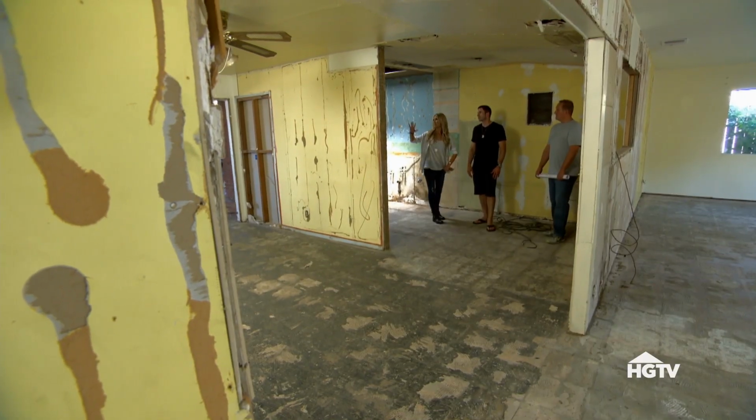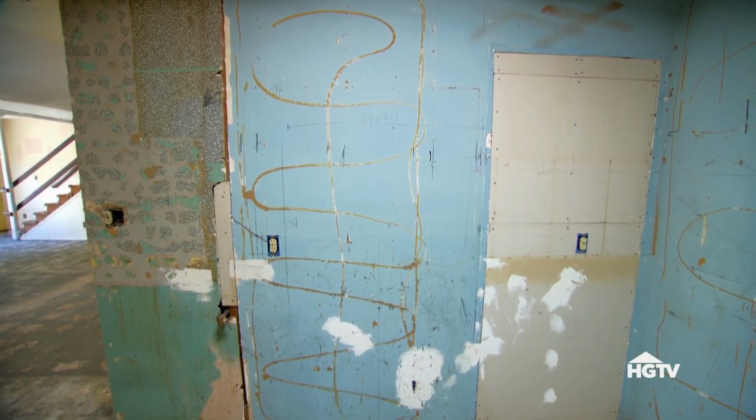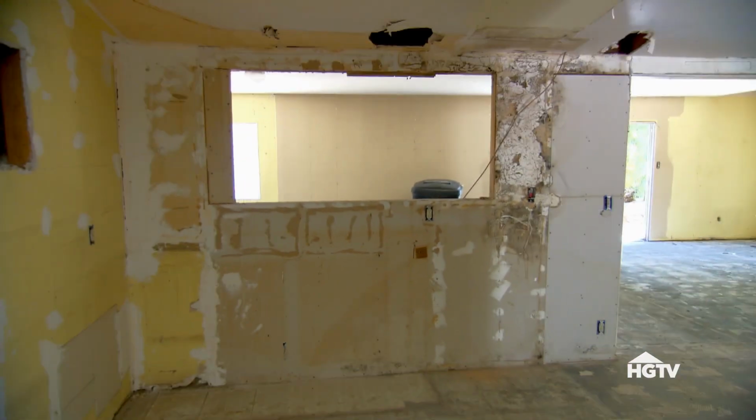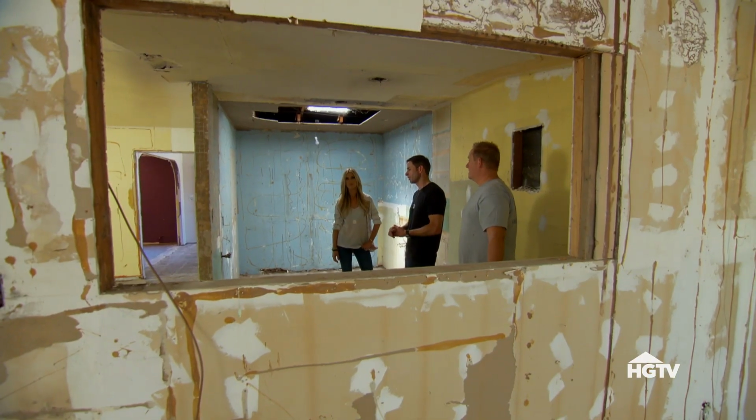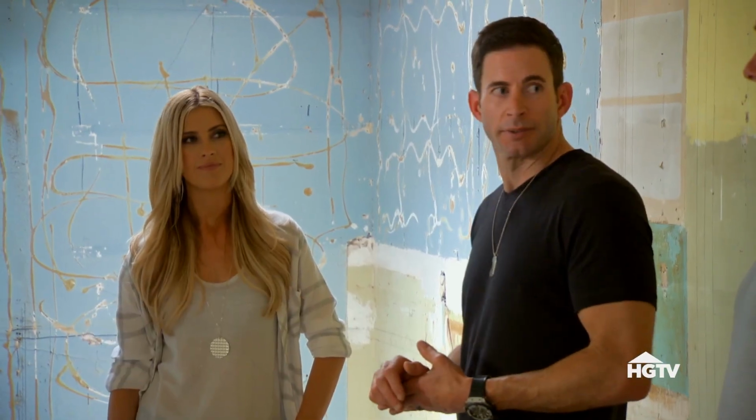So what do you think we're looking at to get rid of this wall and that wall? This wall's non-bearing, so less than 1,000 there. This wall used to be the exterior wall, major bearing wall, about 4,000. So we can open up the entire house for about $5 grand. About that. This will be one huge kitchen. Yes. So get rid of the walls, come back, regroup. Yes.